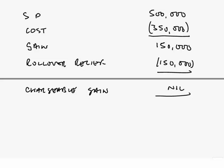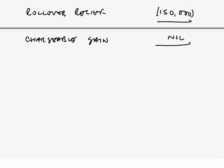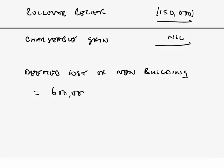So the gain is deferred, and how is that deferral process worked? It is by reducing the base cost of the newly acquired asset. So the deemed cost for tax purposes of the new building will be simple enough to compute. What was the actual cost? We bought it for 600,000. What is the rollover relief? 150. So we deduct 150,000, giving us therefore a revised base cost of £450,000.